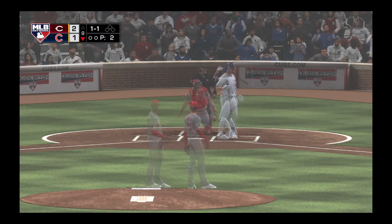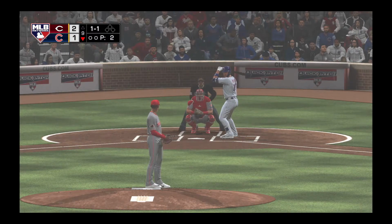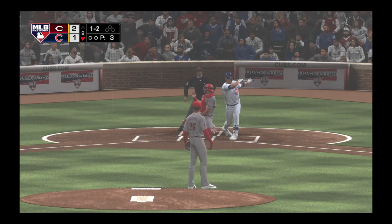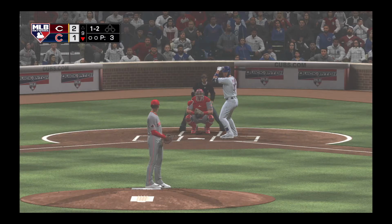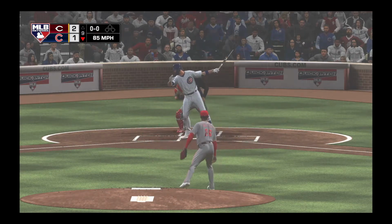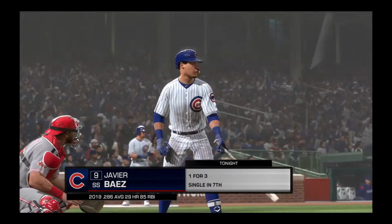Can't sit back long enough, and the count evens up at 1-1. Iglesias playing here in his age 29 season. This is his first year at the big league level. One and 2, here it comes. Struck him out. Struck him out again, I should say. His 3rd punch out of the game.